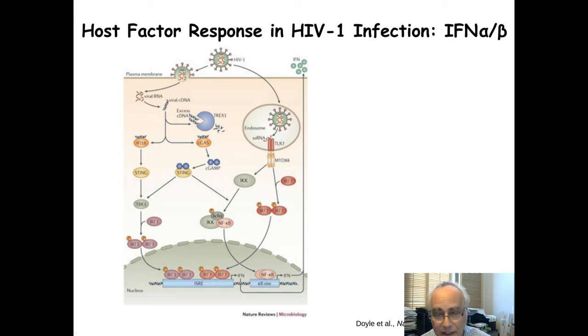is the activation of factors here, IRF3 and IRF7. These are factors that start the interferon response. The second important factor in this case is NF-kappa B, nuclear factor kappa B. As a result, the cells start to produce interferon alpha and beta. These are called the type 1 interferons.